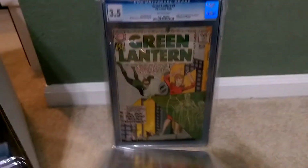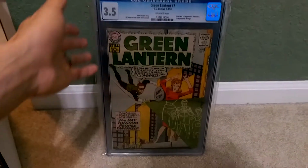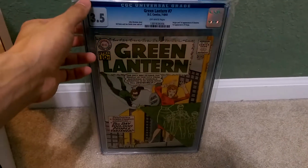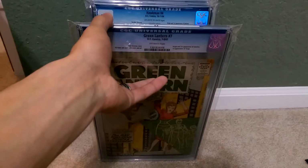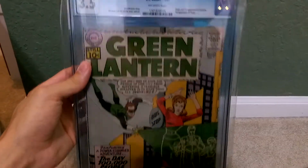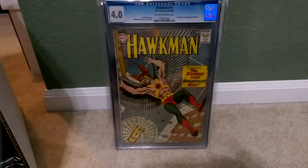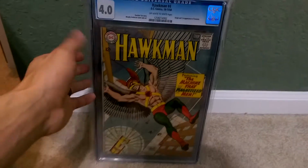That's a pretty good grade for that book. This is a more recent pickup. Green Lantern number 7, first appearance of Sinestro. This has always been a book that I've wanted, but I never knew how expensive it was till I started hunting for it. So I kind of gave up on it, and I found it at a convention for 150 bucks.